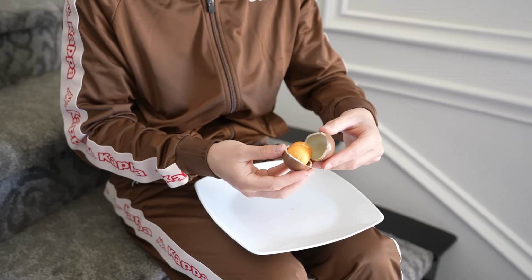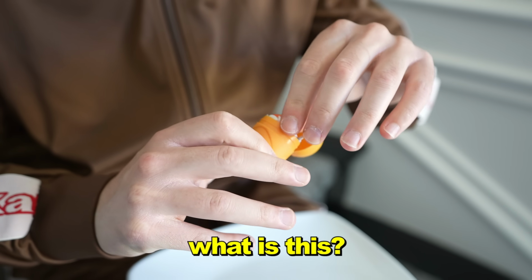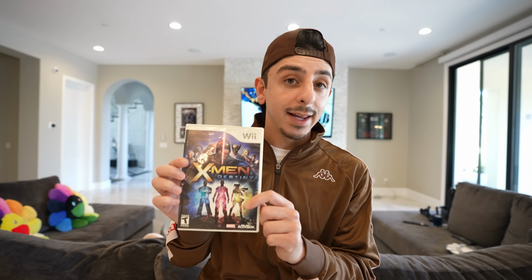Wow, dude, they're cute, man. You could hear the toy in there. I'm opening it up. There it is right there. But I guess the toy's in here. Definitely a cool concept though. What is this? You could build a snowman, bro. Look at that. All right, we built my snowman, and now taste test. Really good.